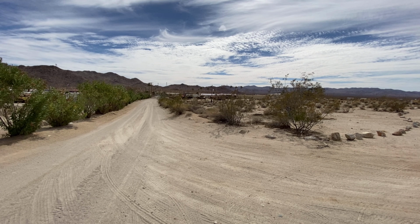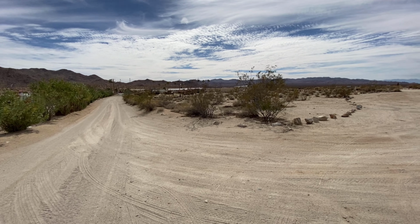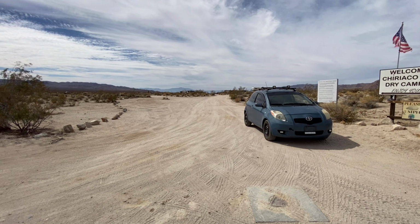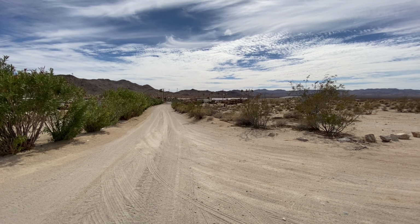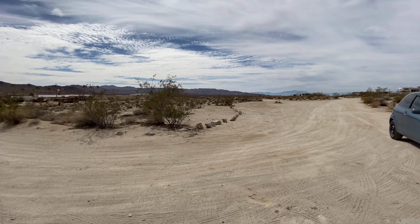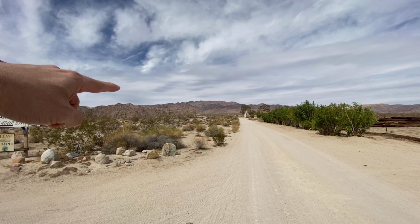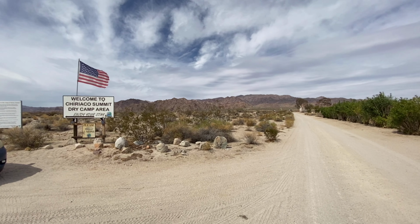So it's pretty cool. You come out here for a weekend or even just an overnighter, it's a pretty cool place to stop along the 10 freeway, which is down there. So yeah, I highly recommend it. And Joshua Tree National Park is behind those mountains back there somewhere. So that's also another cool thing.